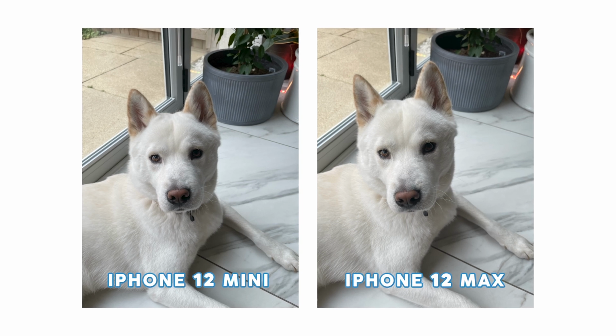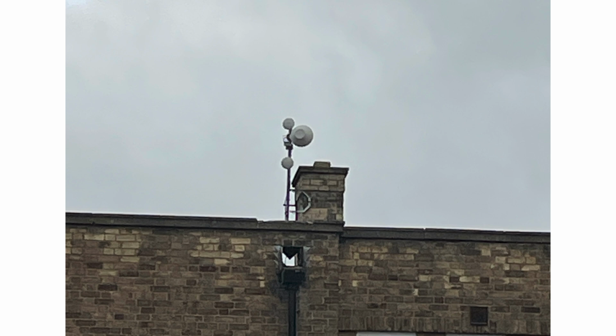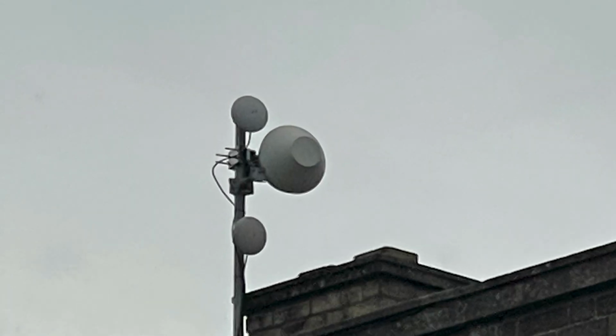Now obviously if you go for the Mini, you're going to miss out on those 65mm portraits that you can get with the telephoto lens over here on the Pro Max, and I did find myself, even over the last few days, becoming a cropper when I wanted to zoom in to a subject like these antennas. You can see with the 12 Mini it's kind of blurry, but with the 12 Pro Max I can see exactly what's going on. But it's not that much of a big deal.